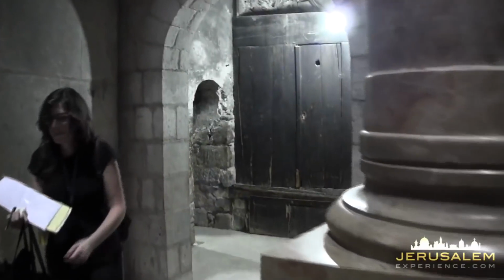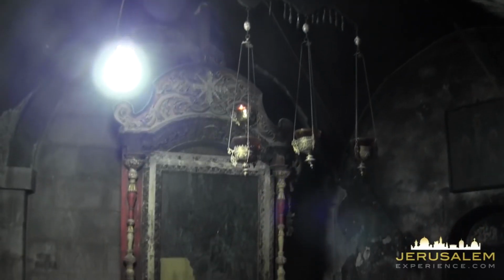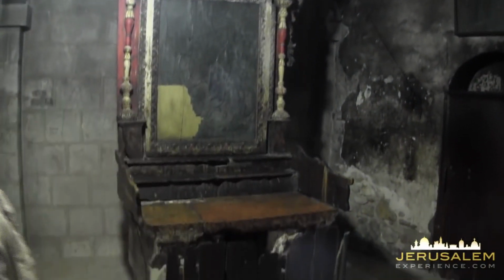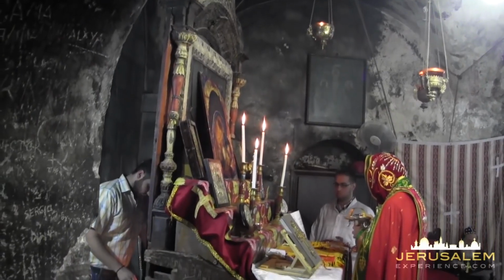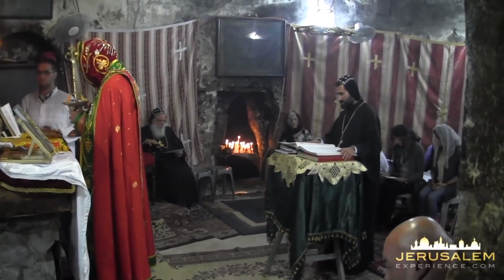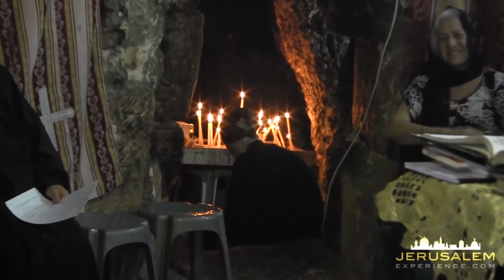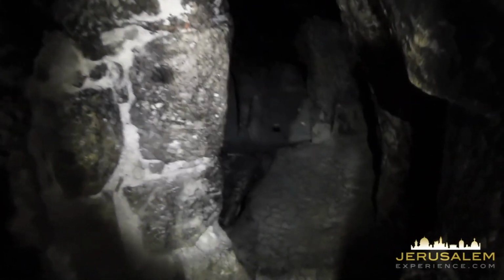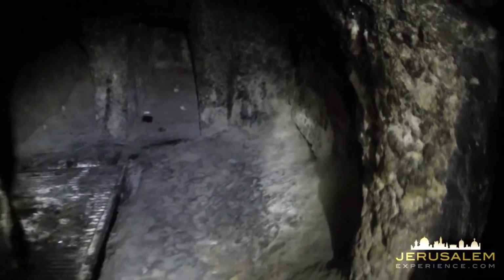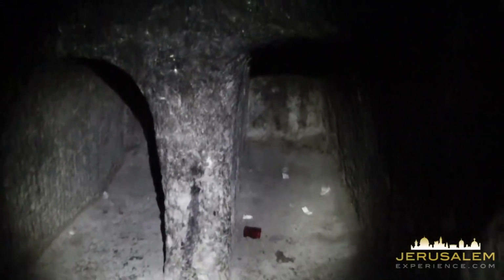Now, let's turn further back to the western extremity of the rotunda. It is the Chapel of the Syrians. The conflict between the Syrians and the Armenians over the ownership of the room has led to its degradation. Each Sunday, the Syrian Orthodox celebrate Mass in this room. Over there is the entrance to a passageway that leads to the tomb of Joseph of Arimathea. The discovery of this Jewish tomb confirms the usage of this area as a burial site during the time of Jesus, and by that gives confirmation that this is the actual site of Jesus' burial.